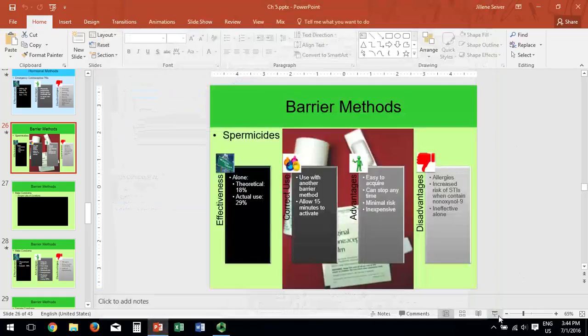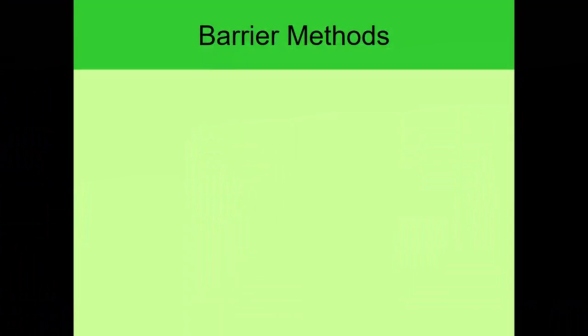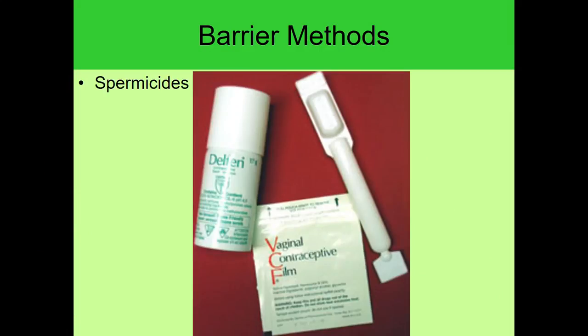Okay, so let's talk about barrier methods for birth control or contraception. In these methods, the big job is to try and keep sperm from getting to eggs. That we're going to barrier the sperm from the eggs. So one way that you can do that is by using spermicides.